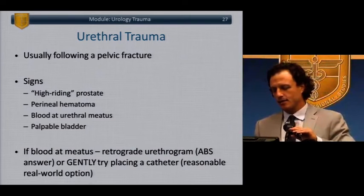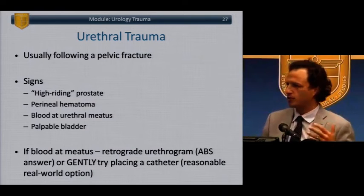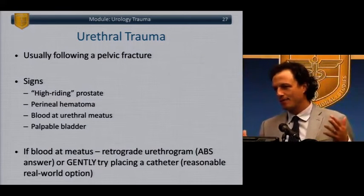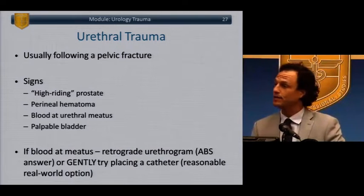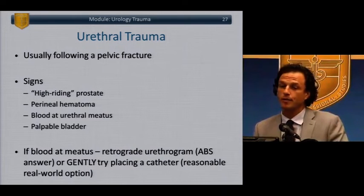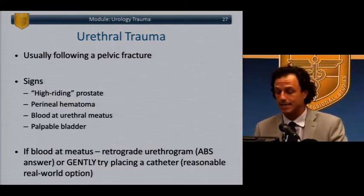There's all these signs that are listed. Some of them, like a perineal hematoma or gross hematuria, you'll see. The high-riding prostate was, we were taught all the time, it's pretty rare that you do an exam, you're like, ooh, that's a trauma exam, and ooh, that's a high-riding prostate, let's go image everything. You usually have some other stuff going on as indicators.